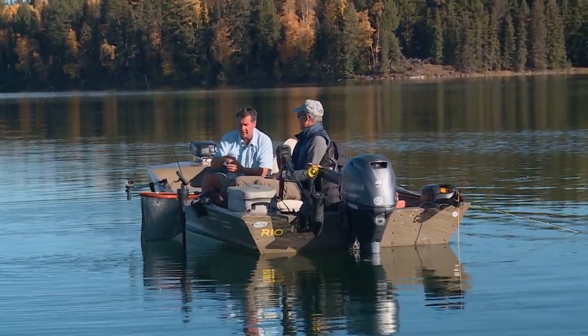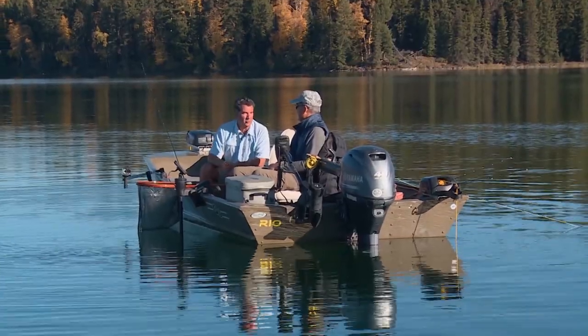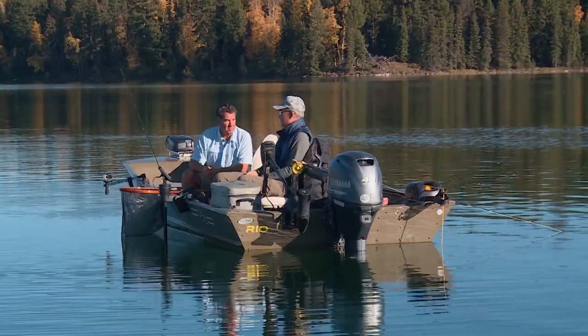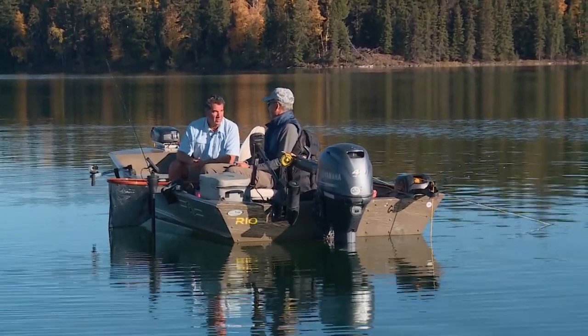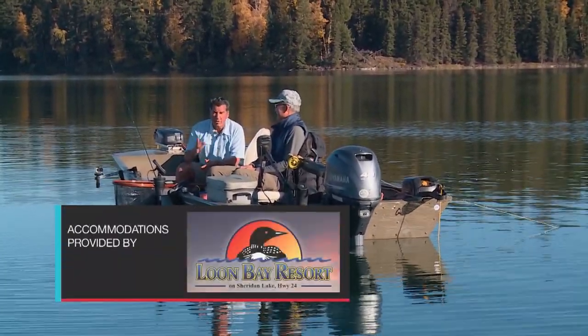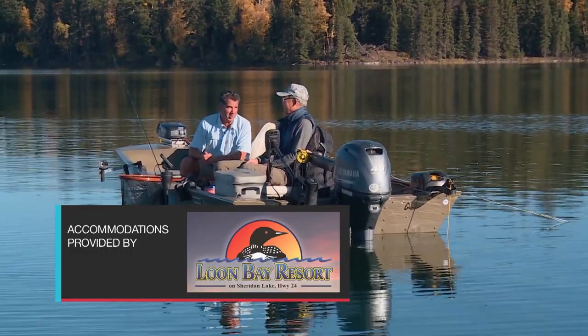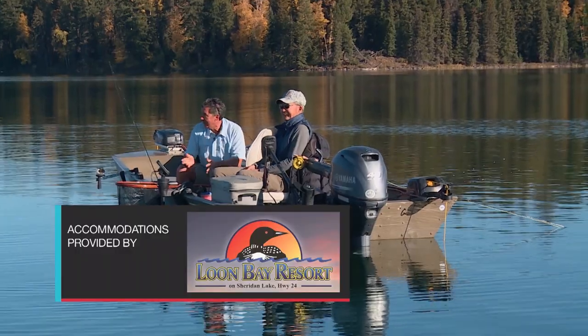But the main thing, again, was that we tied on Brian's Magic Brown. That's a killer pattern. It's just very drab, but they like it. They love it. We had a great day. I want to thank the Bulldog for coming out. He's beating us up as always, catching on his booby. Every time we got in the shallow water, he was pounding fish, but we're used to it.